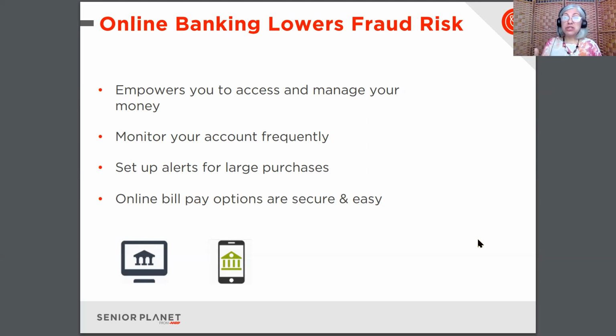Banks are under very strict governmental regulations and they need to abide by them. So it is in their interest to do everything they can, and they do. They have cyber security features available to make sure that your information, your money is kept safe and your private information is kept safe.